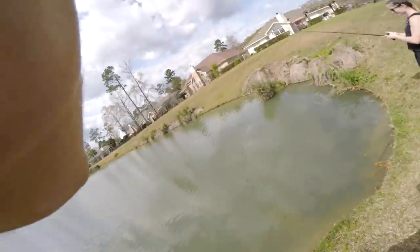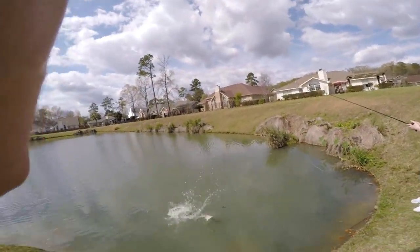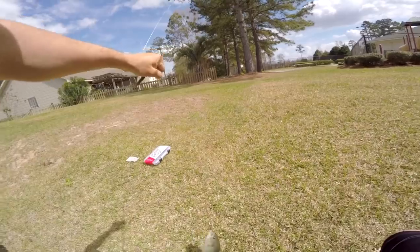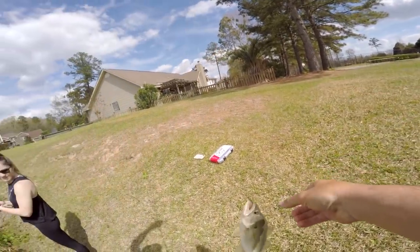Uh-oh, here he is. On the Senko. Boom, first cast. Just like that. All right, that's a good learning point. This is something good we can talk about right here.